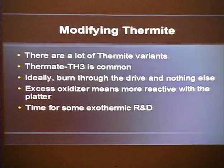So I decided to try and modify the regular thermite composition a bit. There are a few others out there. There's thermate TH3, which is common. That's about 26% by weight barium nitrate. That's used very commonly in military incendiary grenades for anti-material purposes. It's also, I've heard, been used a lot for destroying sensitive data like cryptographic equipment and other things that you just can't have reverse engineered if it gets into the wrong hands.